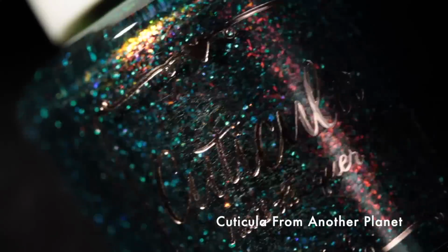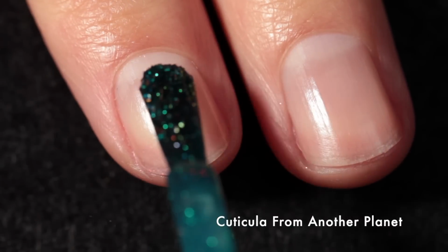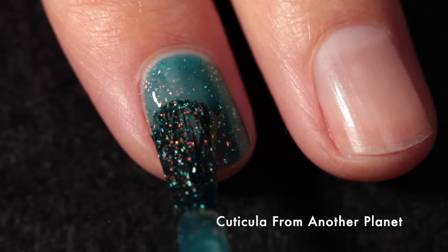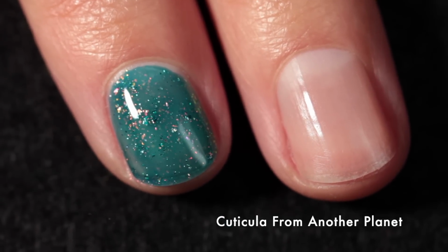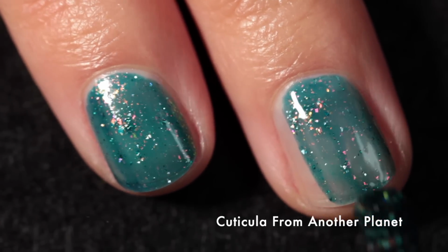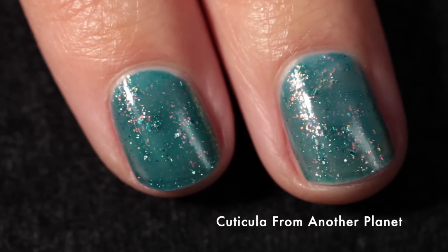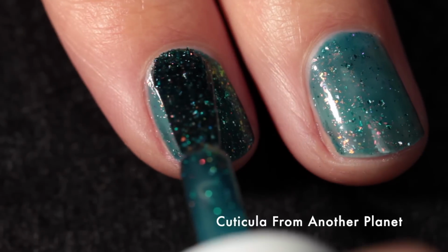Moving along, we have Cuticula from Another Planet, and this one is a deep teal jelly base with large particle orange to red to gold to green shimmer, green metallic flakes, and silver holographic flakes. So this one has a really beautiful jelly base, as I mentioned, and as you can clearly see. And it's this really pretty color that I would almost describe as a cross between a teal and a forest green. So the more coats you apply, the deeper the base will get.